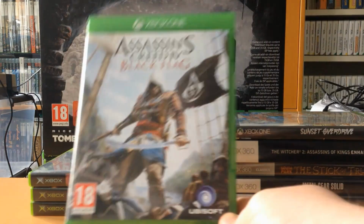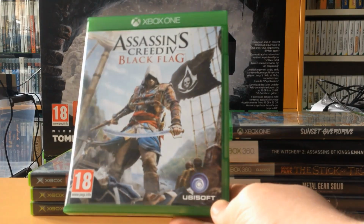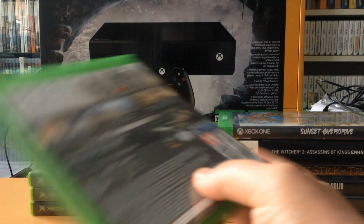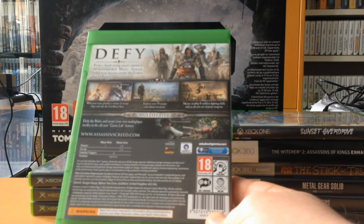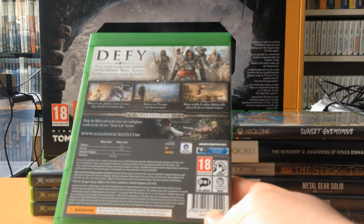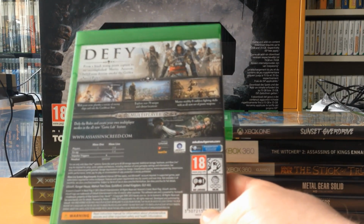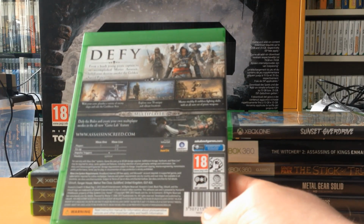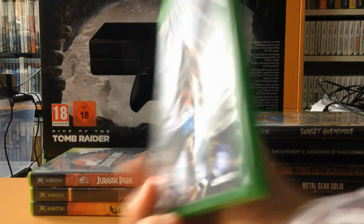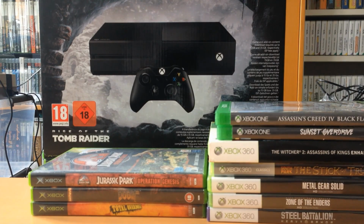Guess not. Got a cheap copy of Assassin's Creed Black Flag. I have this for the Wii U already, but actually it's a lot better. Or it's not a lot better, I mean the game is exactly the same. Since I don't have a Wii U Pro controller, the gamepad is a bit cumbersome to play this game with. You get very little enhancement out of it, so. But very cheap. What was it? 6 or 7 euros. You cannot complain about that price at all.